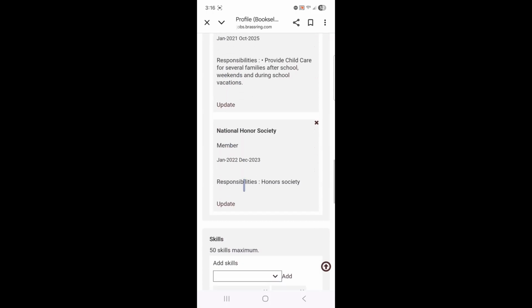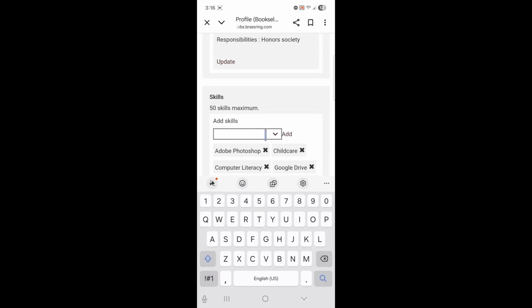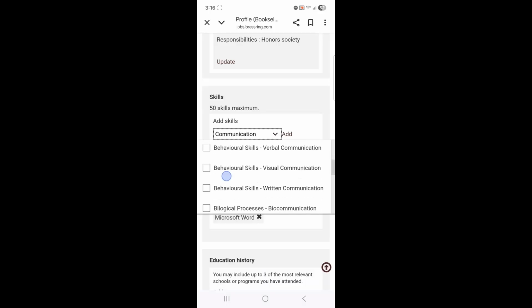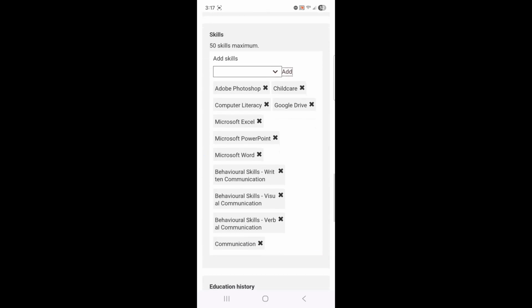Try and do them in order to the best of your ability. Adding skills, you would just add any skill that you find relevant that might work, or it'll be listed under behavioral skills, the general everyday skills that you might have because of school or because of previous work experience. And then you would just click the ones that apply, and then click add, and it'll add them to the list.